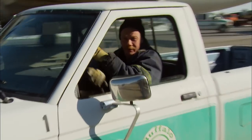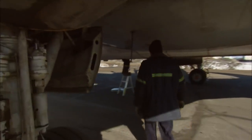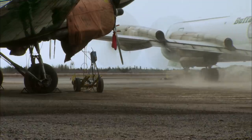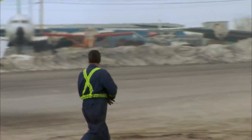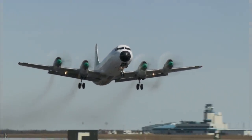Hey, look out, buddy. There's a freaking lunatic on the loose, man. How's my air? Anything out of place? The engine's all changed over, and we're on the way. Juan got the job done, but as the Electra takes off, he has a decision to make.